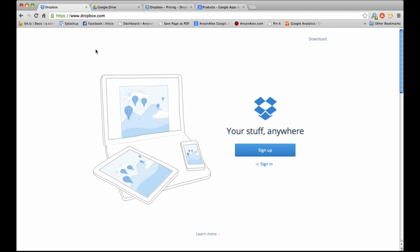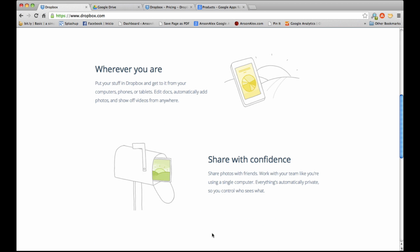Okay, so to get started, I'm at Dropbox.com. Let's take a look at what Dropbox is. Some of you may or may not already know that Dropbox is pretty much just a file storage utility. It's a place to store all of your files. So you can see Dropbox tells you that wherever you are, you can have access to all of your documents and you can share those documents with friends.